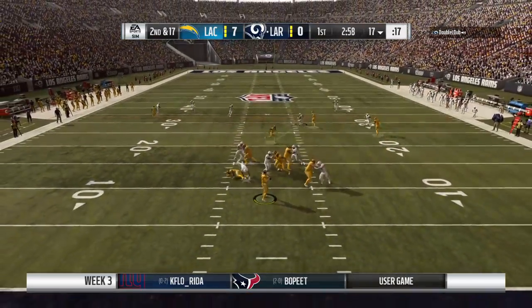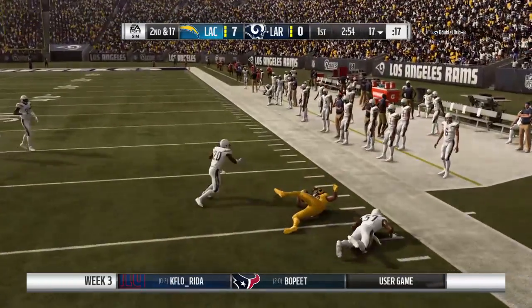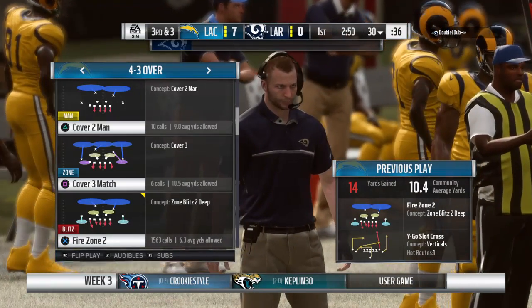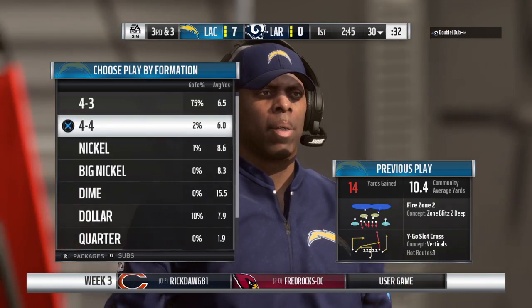Hardball. Now it's gone. And the catch made here by Sharon Peake. And he'll be brought down right at the 30 here. They get 14 back, but it leads now to a 3rd down.